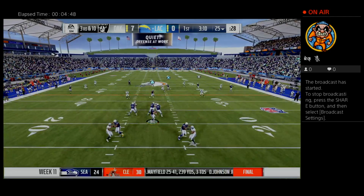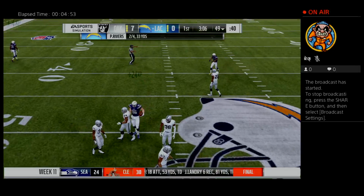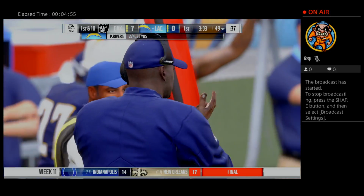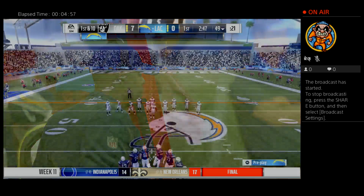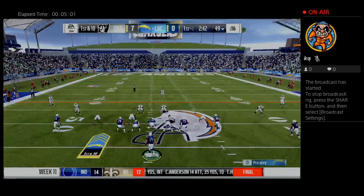On 3rd down, Rivers. And it's complete. Henry. A pickup of 24 on the 3rd down conversion. And there they went, crossing route against his own defense. What do you think of that?